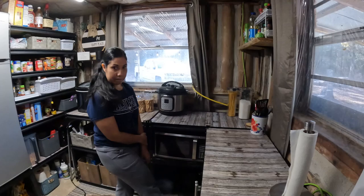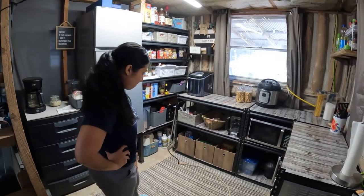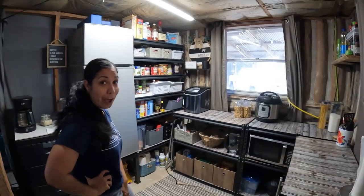It's not a huge space, but it's a functional space, and there's plenty of room right here in the center to be able to move around, even for me being a little bit bigger. I think it works out good. Absolutely. And he has everything. Oh, the best part.